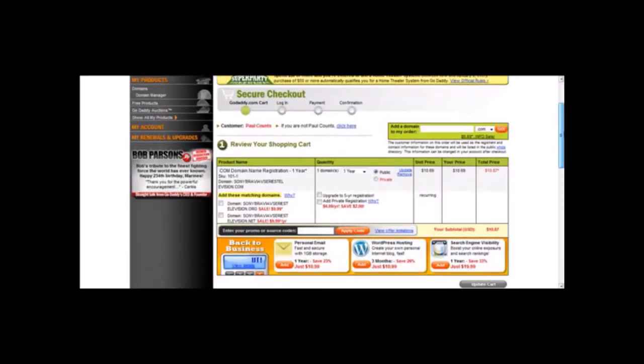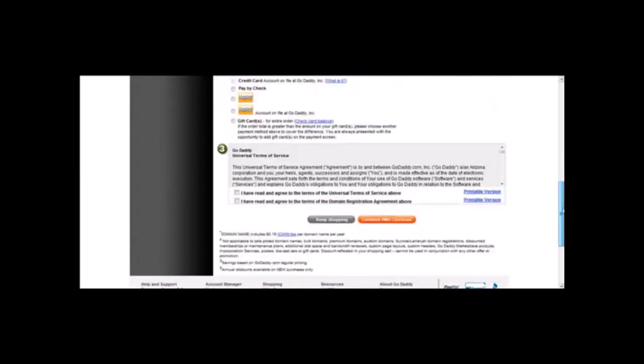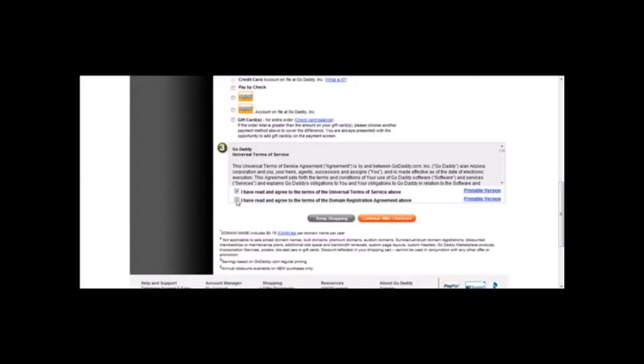Okay, so now in this phase, you've got here your domain and you've got the year. And then you just choose your payment method. So choose whatever it is, whether it's a credit card or a PayPal account. And then you can just check that you've agreed to the terms of service, and then just hit continue at checkout.